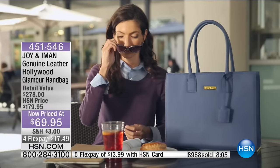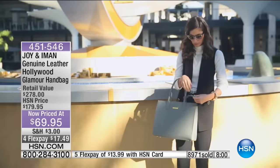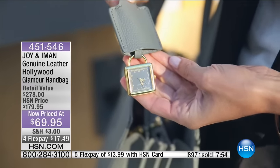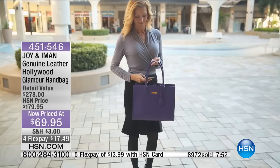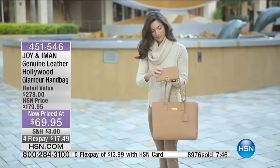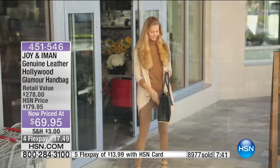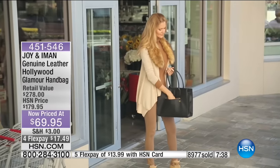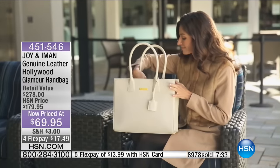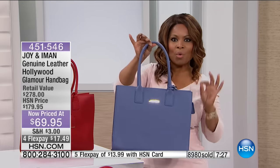Take advantage of the value. We sold out of this handbag when it was $179.95. Girls, you own designer handbags. You know what they cost. We go to the malls. We see those designer boutique stores. And you know that designer handbags are thousands and thousands of dollars. Here's that look of those designer handbags for a fraction of the cost. And on this day, on this Tuesday afternoon, you get to save $110 off what you would have paid. So some of you will choose to buy more than one. I don't blame you. Even if you buy more than one, you still won't pay what you would have paid for the handbag originally.